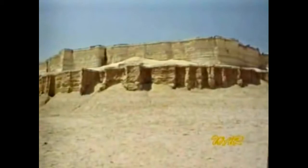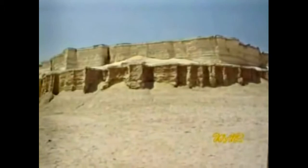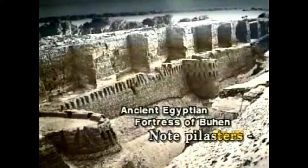Also, we see in these walls pilasters. Now, this is a thickening of the wall to give it strength. One of the defensive mechanisms of a wall was to make it resistant to battering rams or attempts to break through these walls from the outside.